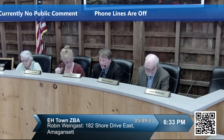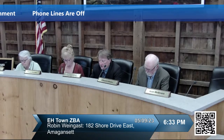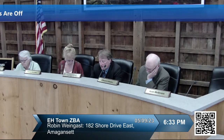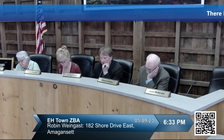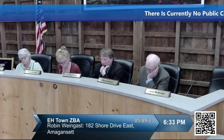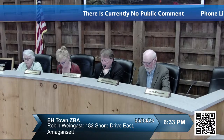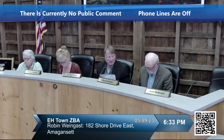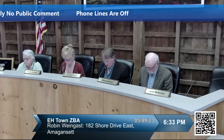And 10 and 11, relative height pyramid variances are required to allow the reconstructed flat roof to extend approximately 17 feet and 2 feet beyond the relative height limitation along the southern and northern lot lines respectively. The zoning district is A residence, AE flood zone. The elevation is 10 and the SEQRA class is Type 2. This is Member McGivern's application. Joan, you want to take this?